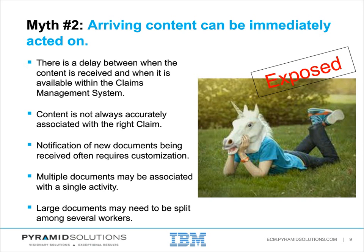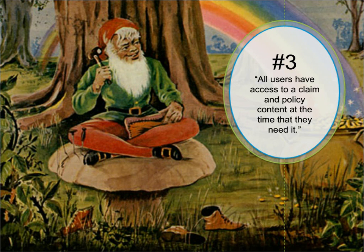Let's move on to myth number 3. All users have access to a claim and policy content at the time that they need it.